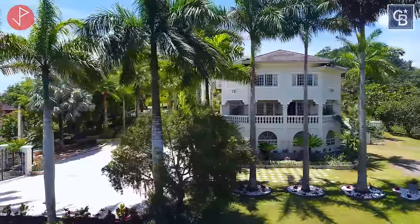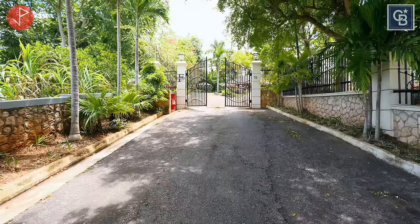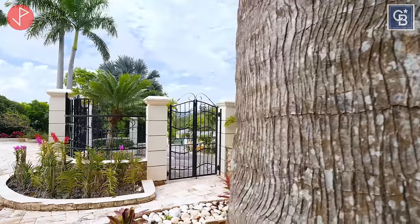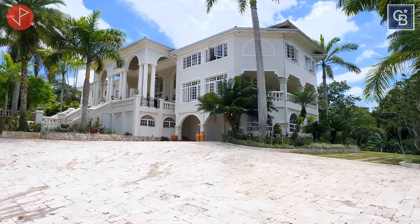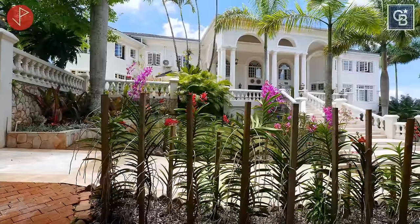As we come into the property at 15 Grove Road, we come up this amazing driveway. There are two entrances, and you can also see the pedestrian entrance. When you walk in and you see the paved driveway, you just know that the owners have paid particular attention to every detail. Look at the flowers, look at the colors.